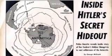Even mainstream historians admit officially that there is evidence of at least minor Nazi coastal bases in Antarctica, ones that were large enough to dock German battleships during the war. But there's no clear record of activities beyond that.